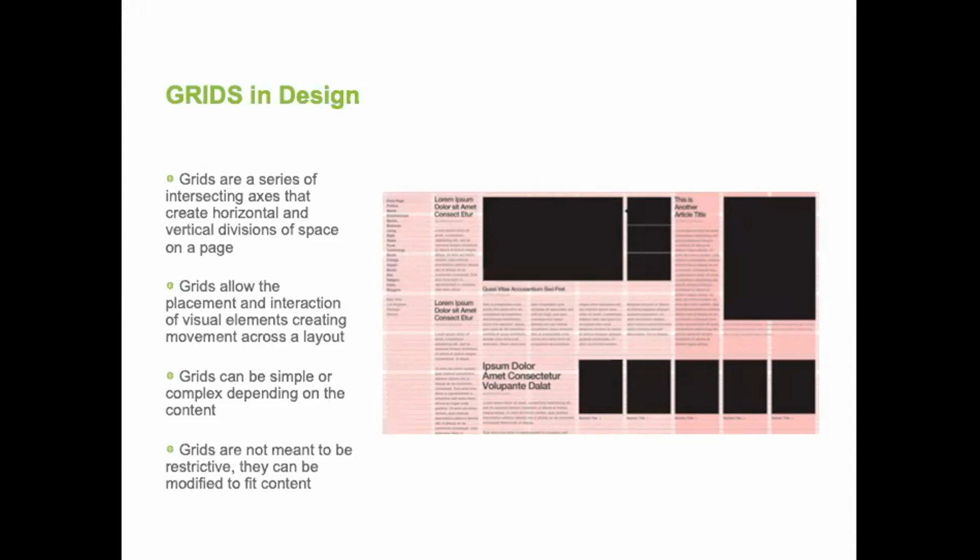So we talked about grids. You guys know what grids are, hopefully. They're a series of intersecting axes that create horizontal and vertical divisions of space on a page. A good example of that is what you guys are working on, your magazine pages. Anything with a lot of information, body copy, and imagery that needs to be organized. A website is a good example too. Grids are always used. And grids allow the placement and interaction of visual elements, creating movement across a layout, if done properly, obviously. Grids can be simple or complex depending on the content, and they're not meant to be restrictive. They can be modified to fit content.